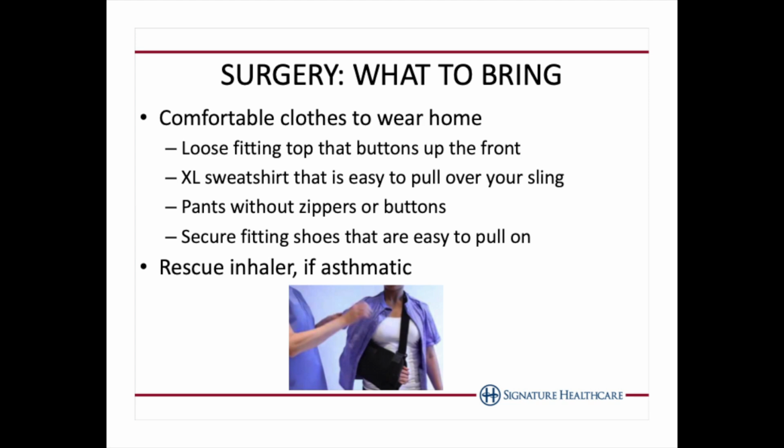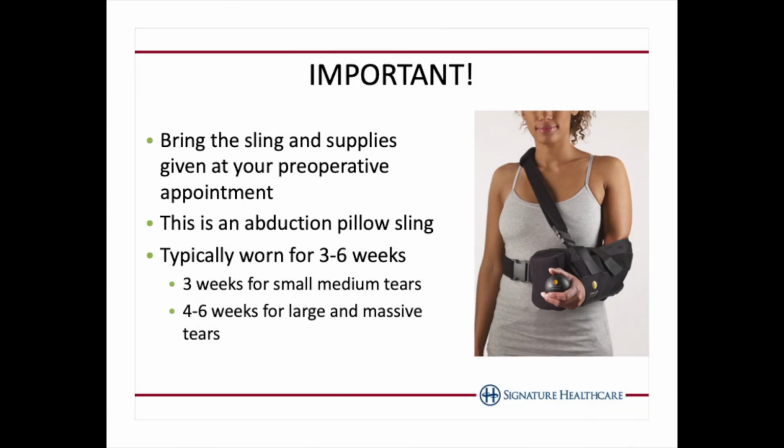If you are a patient who uses an inhaler for asthma or any other reason, bring that to the surgery as well. It is imperative that you bring the equipment given to you at your pre-operative visit. This equipment includes the abducted pillow shoulder sling. The sling will be worn for different durations depending on the extent of your rotator cuff tear. For patients with a small or medium tear, meaning the rotator cuff tear is less than 3 centimeters, you will wear the sling for 3 weeks.